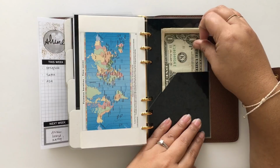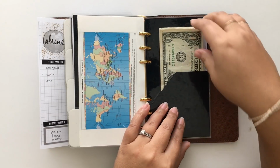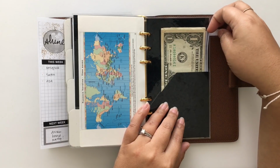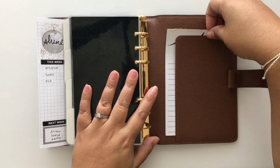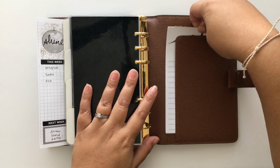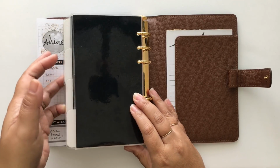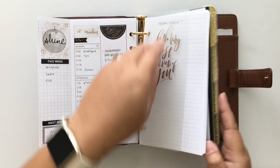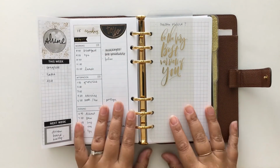I keep some money in this back pocket. This pocket is from Minted Sugar as well. And so I keep a little bit of cash and a check back here. And then in the back pocket, I just keep some extra note paper. I might start sticking some stickers in there, but we'll see. I haven't decided yet. And that's basically it. That's how my current setup is in the personal size.